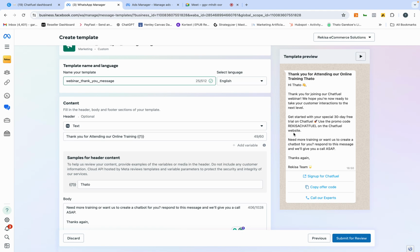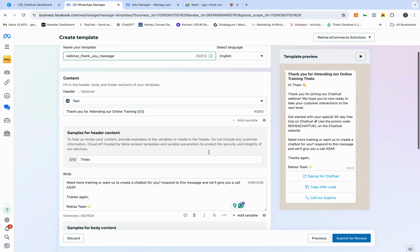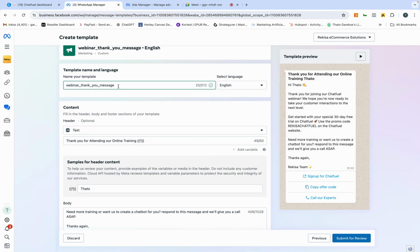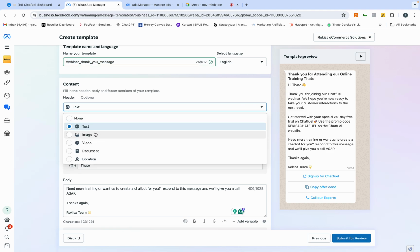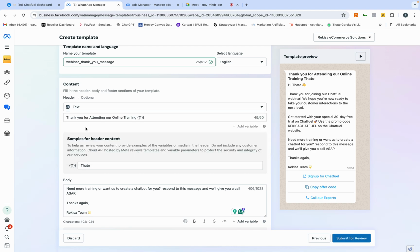But essentially, on the right-hand side is just a preview of how this message will look. But how did I get this message to look the way it does? The first step is I need to label my template: Webinar thank you message. The next step is to choose: do I want to add an image? Do I want to share a video? A document? Where I am? I just selected a heading so that it can say, thank you for attending our online training, Tato.